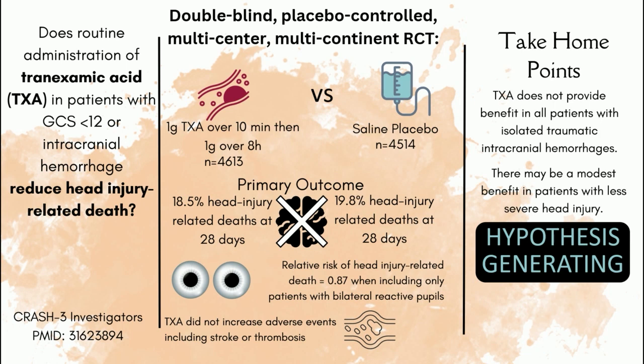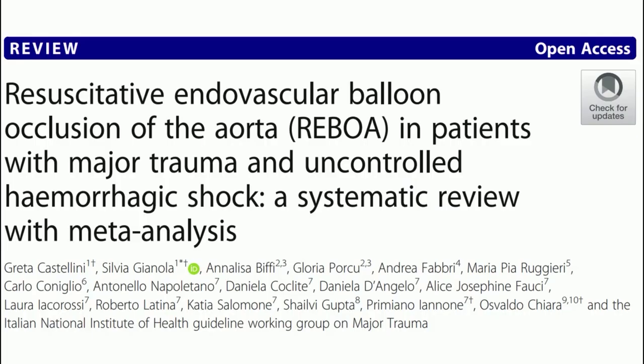Thanks, Greg. Well, you know, that's kind of a bummer. Thought it was going to be a lot bigger for bigger bleeds, but what about REBOA? REBOA, obviously everyone's doing in every single trauma bay. Just kidding. No one's really doing that as much.